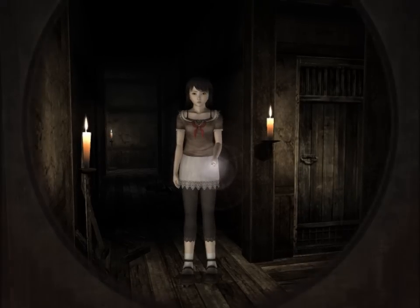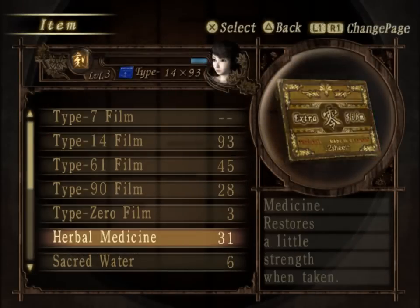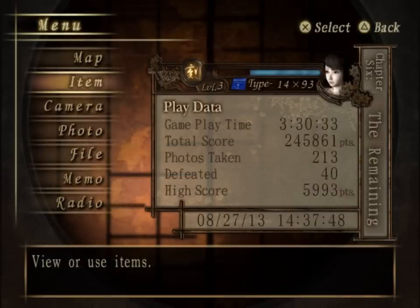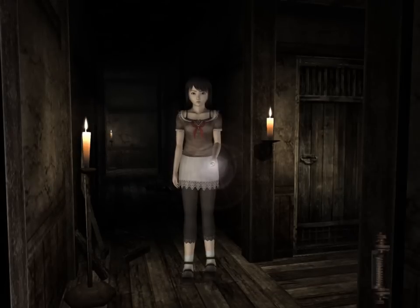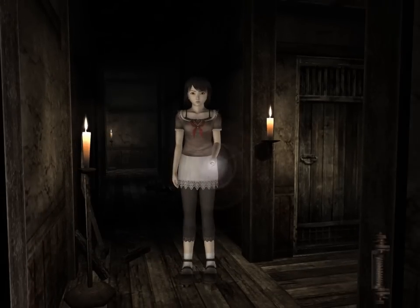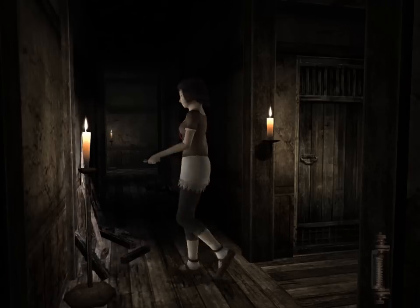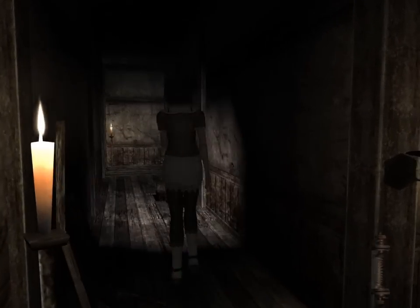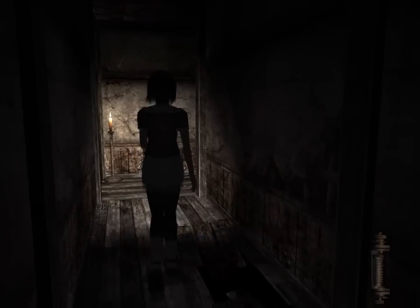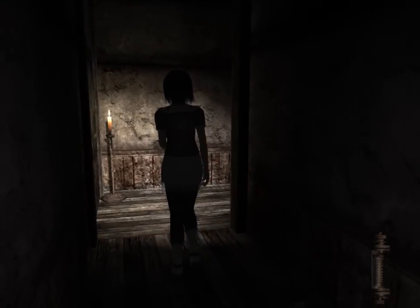We took quite a bit of a beating during that fight, so might as well use some of our massive glut of healing items. And I think that we have two different choices of direction here, but I think I'll go further up the hallway here. At this particular point in the Kiryu house, there's really not a wrong direction to take.